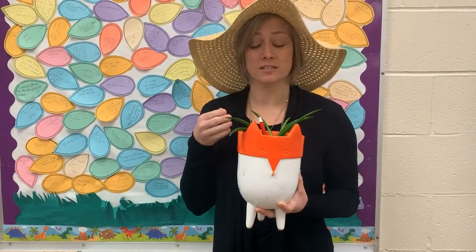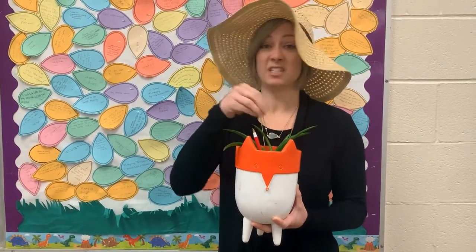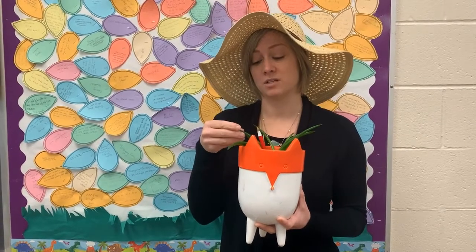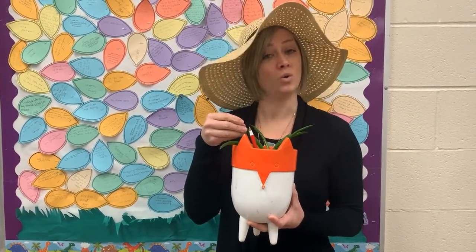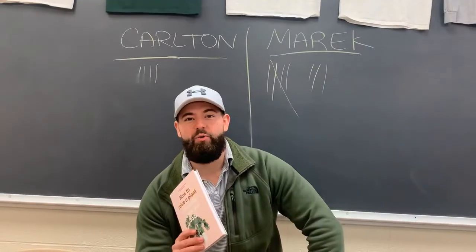For succulents, you can make a clean cut to any of the leaves and then just stick them in the soil. Did you know succulents get their names because of the plump water that they hold in their leaves and stems?